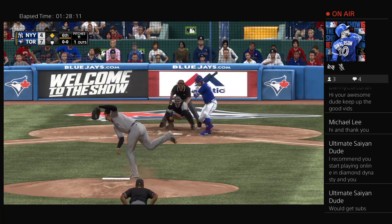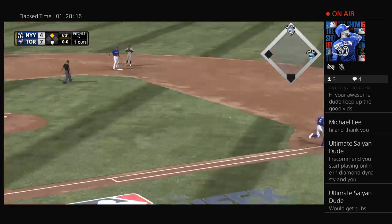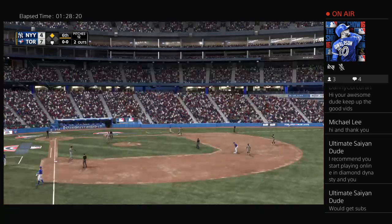Stepping in now, Kevin Pillar. Little tapper down the third baseline. And the throw gets him as he takes away a hit that time.